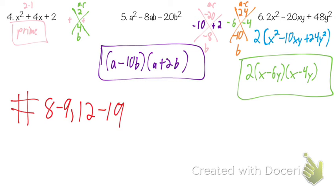Which one was more? 2 or 3? I'm still not going to make you do them. Okay. So, y'all, if you look, you got just over 50 minutes.